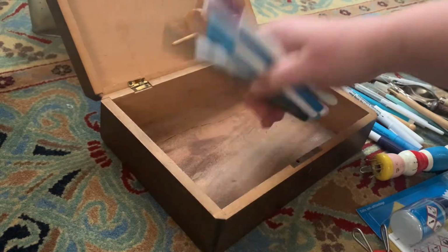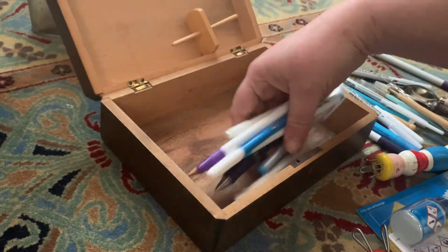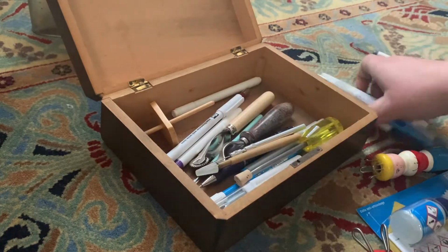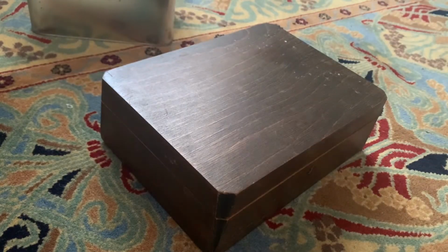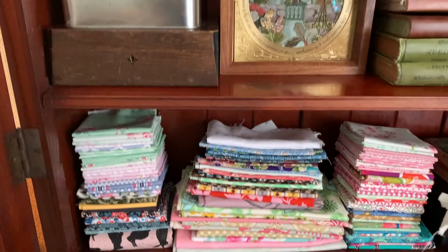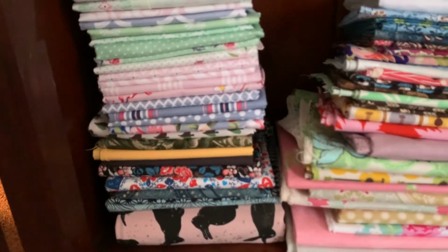Marker pens, marker pencils, chalk pens. I went through these and they all still work. I had these pens distributed in various places across the room and I had no idea I had that many. These are stacks of fabric for applique and patchwork.